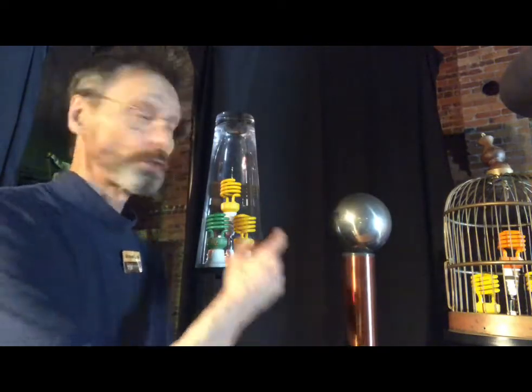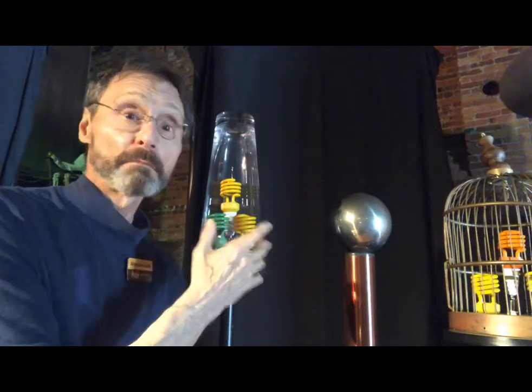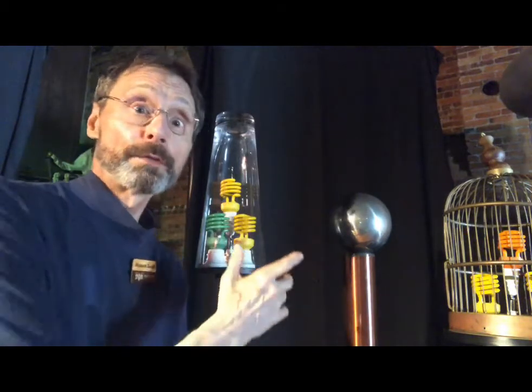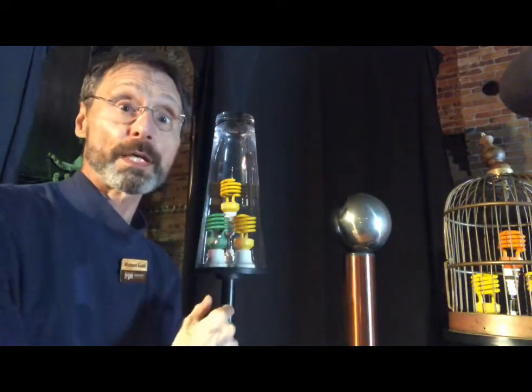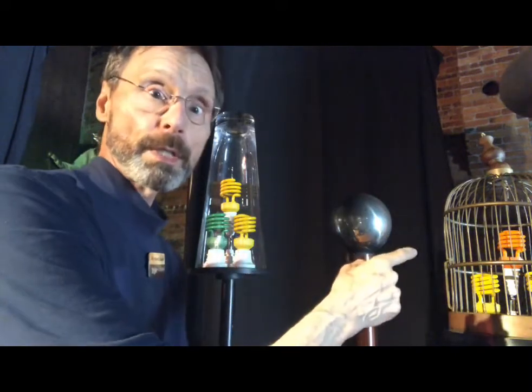Well, what do you know? Kind of counterintuitive, I might say. Notice that the tubes inside the glass insulator, they lit up like the glass wasn't there at all. They didn't attract the charge. They didn't repel the charge. They just didn't exist. But the bird cage, tubes don't light up.